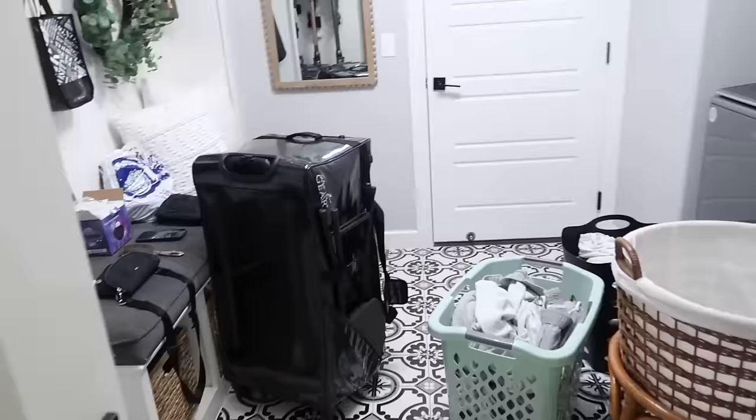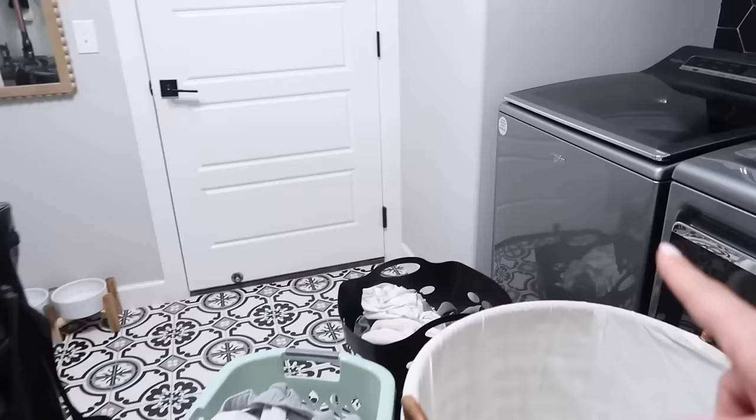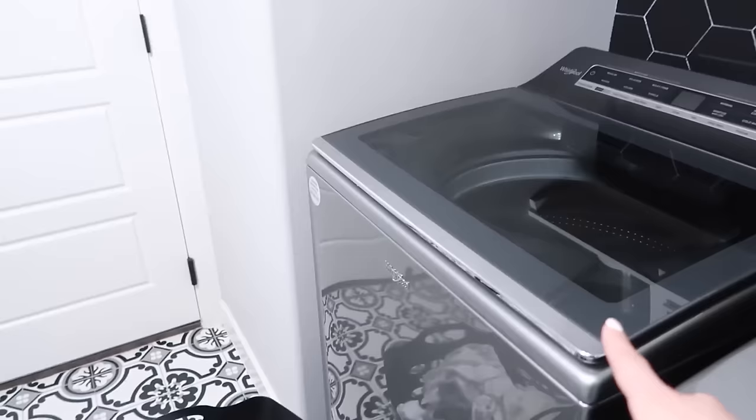I've been gone for several hours the last couple days. I need to get laundry done. I threw clothes in here this morning, I just need to get it started. I didn't want it to run while I was gone, so wet clothes wouldn't be stuck in there. I have this load to get done, probably two loads of this. I need to clean that out. Like I said, we've got decorating, so let's get into it.